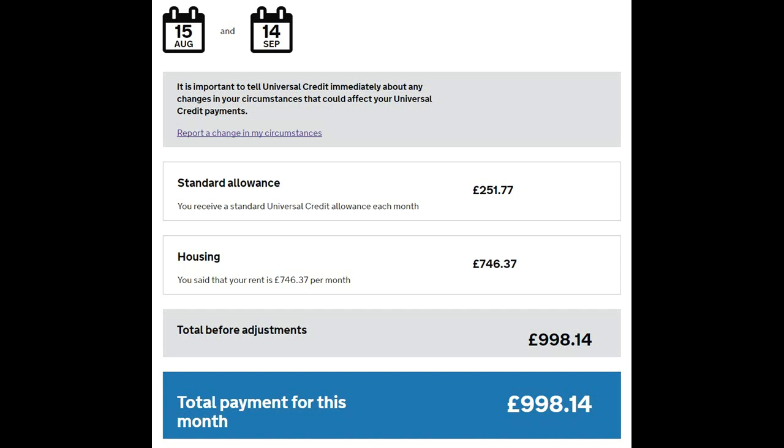But you can also see the housing payment here, and that's the rent. Now, £746.37 is the local housing allowance for part of Croydon, and that's why on this account that amount of money is being received. However, these two payments are being put together and sent to you as an individual, instead of it being separated, with the standard allowance going to you and the housing allowance going to the landlord. Again, if you speak to your worker about getting a UC 47 form done, this can be amended and you won't have to worry about getting extra money into your account which you're not able to use.